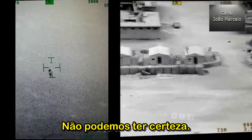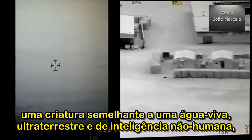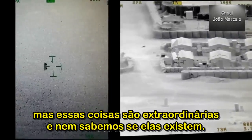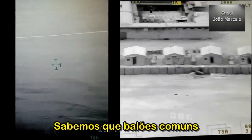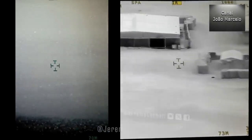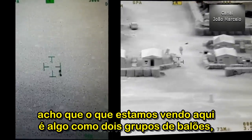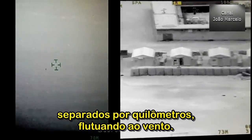We can't be sure. It might be a new form of life, an ultra-terrestrial non-human intelligence jellyfish-like creature, or even an interdimensional probe. But those things are pretty extraordinary, and we don't even know if they exist. We do know that ordinary balloons are a very common source of airborne clutter. These objects move like balloons, and they're balloon-sized. So despite the odd appearance, I think that what we are looking at here is something like 2 bunches of balloons, miles apart, drifting in the wind.